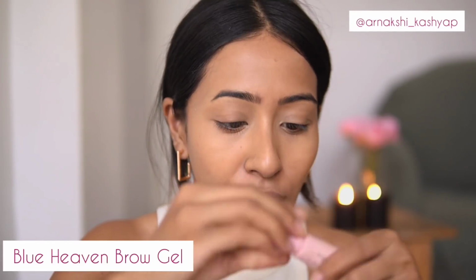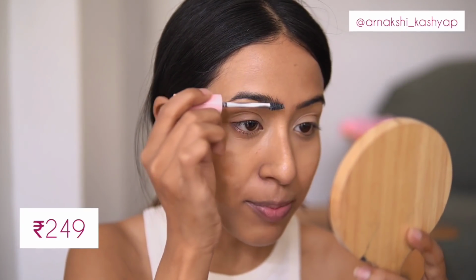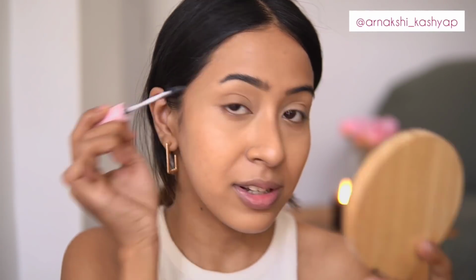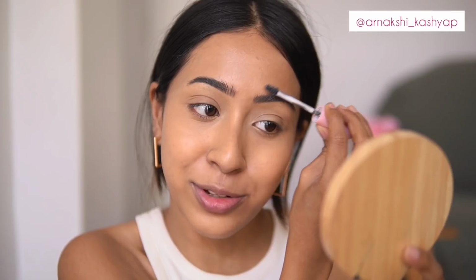For my brows, I'm going to use this Blue Heaven Sculpt and Set Brow. This is all I have been using. Like, this is my favorite brow product at the moment, and for the price, it's just like a cherry on top. I have such bad brows. Both of my brows are really different shapes, and it's hard for me to make them really similar. But yeah.